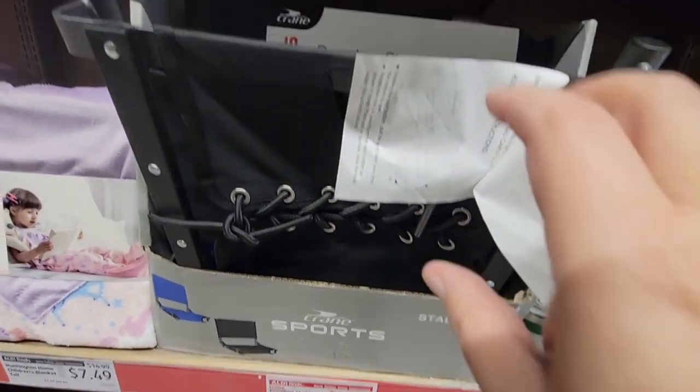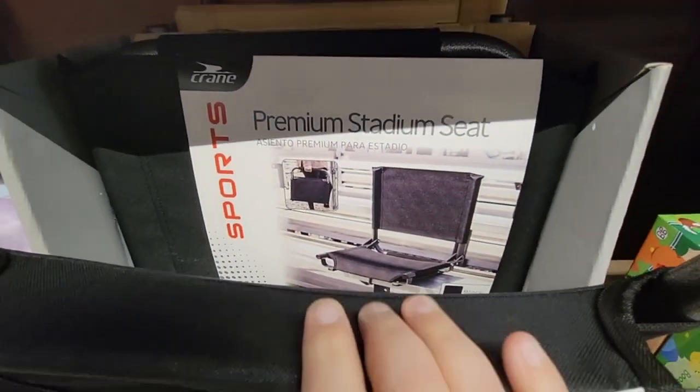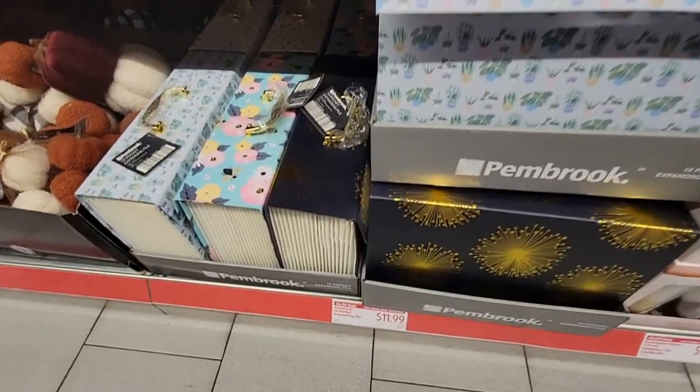$29.99, the stadium seat, that is a good price. I know we were pricing some football games in LA, and ooh, those are pricey.